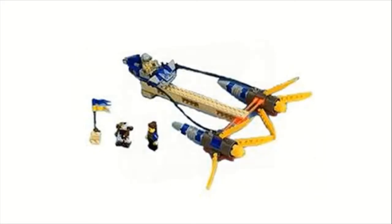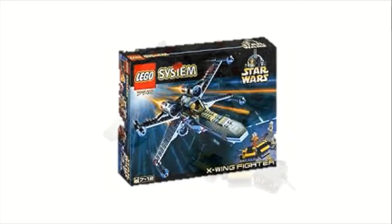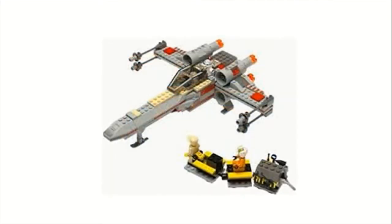So number 3, I chose set number 7140, the original X-Wing fighter. This one sold for $30 with 266 pieces. Obviously, this is another one of those nostalgia sets. You got the original X-Wing, one of the most iconic ships that takes place in the Star Wars movies.